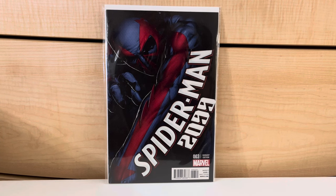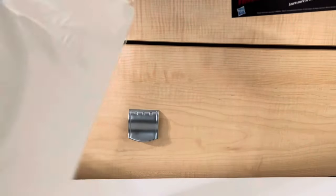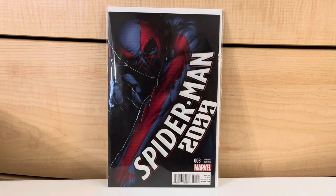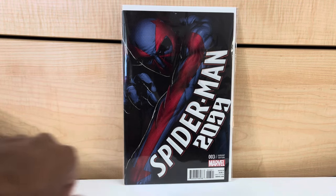I believe this is from, what is this, 20? Let's see what year this is. So this is 2014. Spider-Man 2099 number three, this is a 1 in 25 variant. This is a John Tyler Christopher cover. Not quite sure what this book goes for, but I figured, let's go ahead and pick it up. It's in probably near mint minus condition. There are a couple imperfections, I would say, like around here and around there.